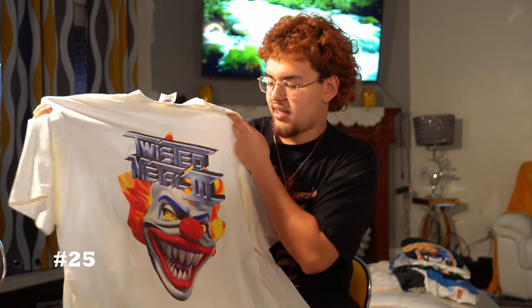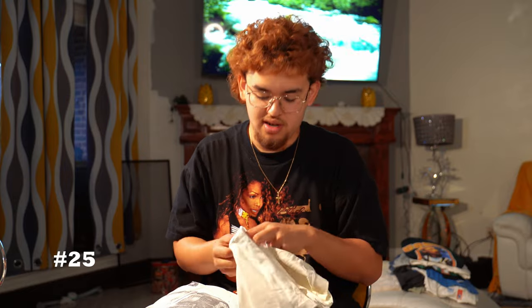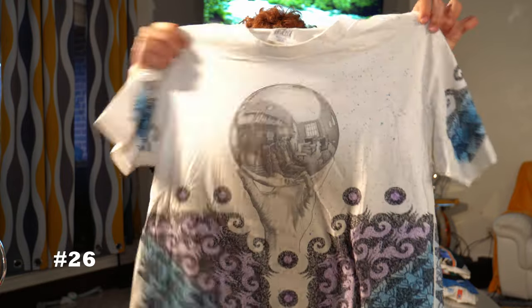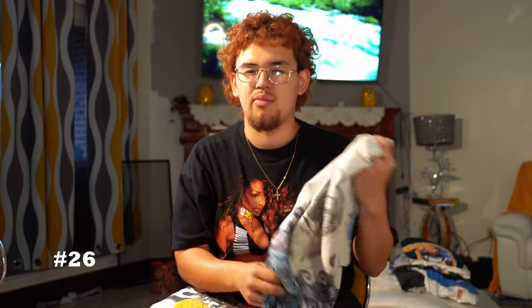989 Studios. You got the Twisted Metal 3. This was just a really dope one. You don't really see this a lot, and when you do, you just really want to get it on the Power Pro or Onita tag. You got the MC Escher artist tee. You don't really see these tees with color in it, they're always black and white. So this one's really dope.